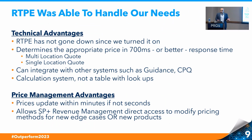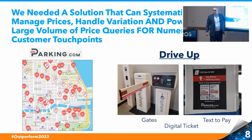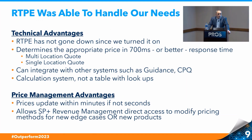Some of the technical advantages of the system. It's been on for 3 years and 3 months, and hasn't gone down once. I shouldn't say that, it did go down one time, but that's because we fed it bad data by accident. It was our fault. It determines the appropriate price in under 700 milliseconds. The system's fast, even when you're getting multiple rates or a single rate for your one transaction. It can integrate with other systems such as guidance or CPQ.